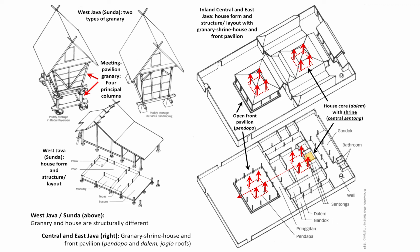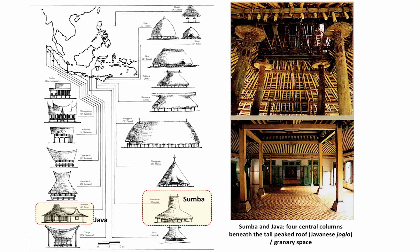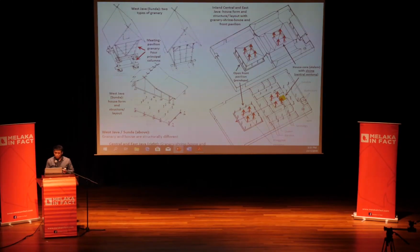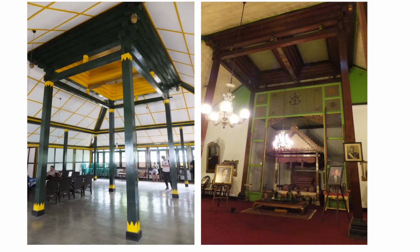So it's not a separate pavilion structure for storing grain that is separate from the house. That is in Sunda, West Java. In Central and East Java, this is integrated into the house, as part of the house, just like what you saw in Sumba just now. So in Sumba, it is the house which is the granary. In Java as well, it is the house which is the granary, rather than a separate building. Now, by the time I get to the end of this, you will get why I'm going through this, because this is the formation of the four core columns in Javanese houses. It can be the front pavilion, the pendopo, or the core of the house, the omah dalam.